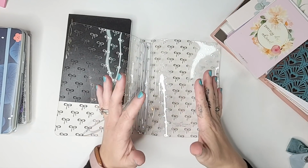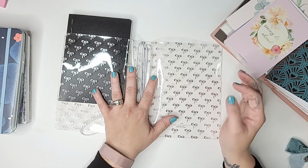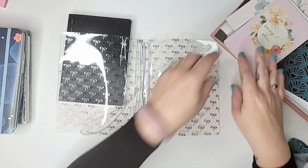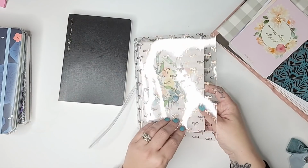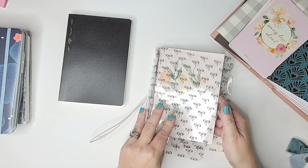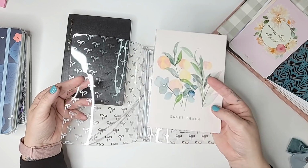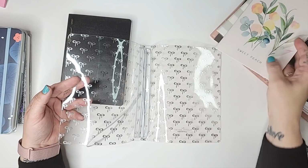I'm also going to be doing a manifestation challenge with Gabby Bernstein over the beginning of the year. So that's a 21-day challenge, and that will get its own notebook as well. I think I'm going to use this sweet peach one and keep it in the front because I think that's really pretty. But I'm going to be setting this up with papers and different things like that. And I'll be going through the entire notes and meditations in these little notebooks.